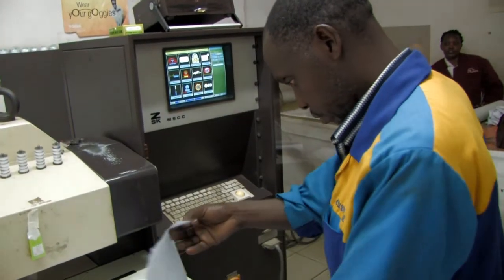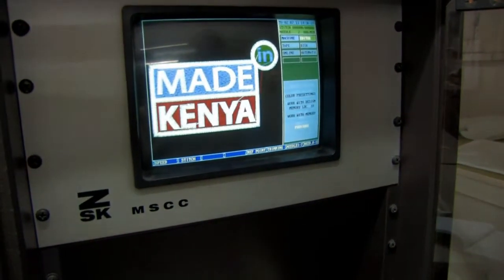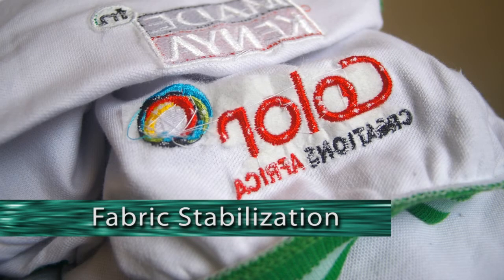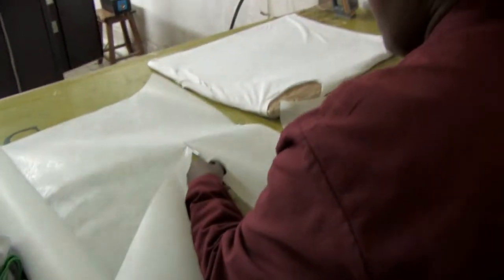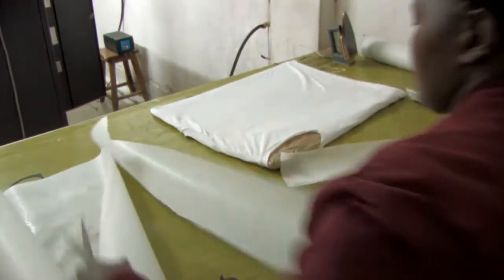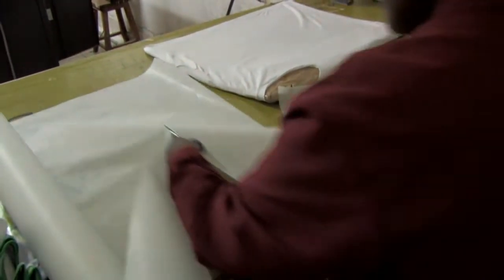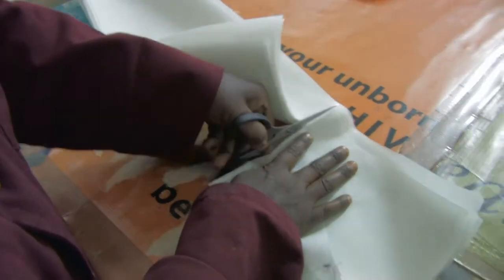The digital files are also transferred to the computer-operated sewing machine and installed. In order to prevent the fabric from puckering and stretching during embroidery, a light material known as a stabilizer is used. The material is sized so that it completely covers the design area.